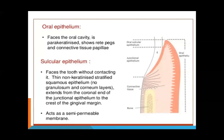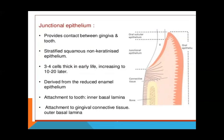Junctional epithelium provides contact between gingiva and tooth. It is stratified squamous non-keratinized epithelium, 3 to 4 cells thick in early life, increasing to 10 to 20 later. It is derived from the reduced enamel epithelium. Attachment to the tooth is by the internal basal lamina. Attachment to gingival connective tissue is by the external basal lamina.